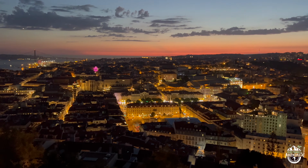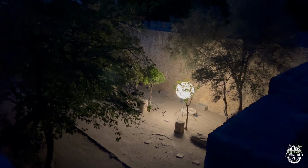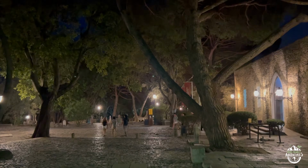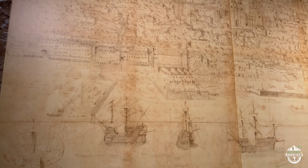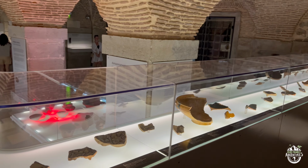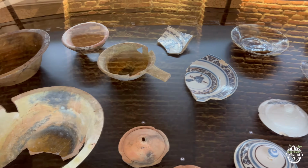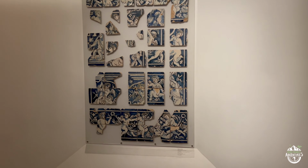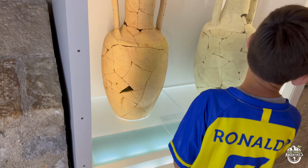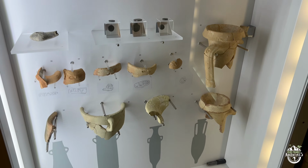Even though the castle closes at 9 p.m. in the summer, the castle grounds are very well lit and very enjoyable to explore in the evening when it is cooler. Also within the grounds, there is an archaeological site that reviews remnants from different periods, including the Iron Age, Roman, Moorish, and medieval eras. These excavations provide insight into the castle's long and varied history.